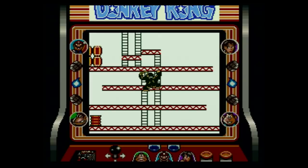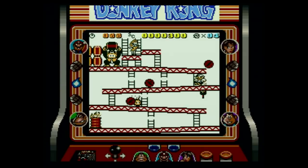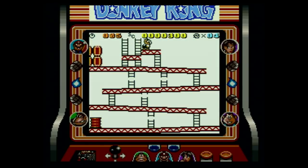Now, if you've never played Donkey Kong 93, you would think right off the gate that this is just the standard Donkey Kong experience, and the first few levels are pretty much that. You're just trying to save Pauline by getting to the top of the mountain, and then of course trying to make Donkey Kong mad, where he continually goes up and up and up.